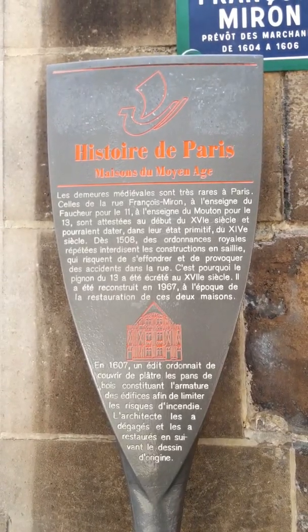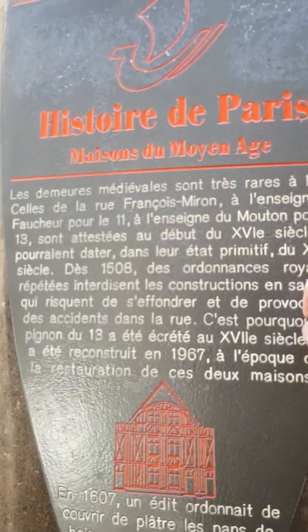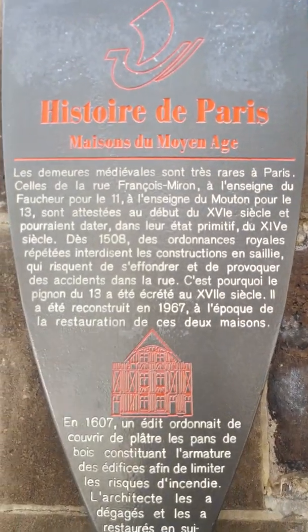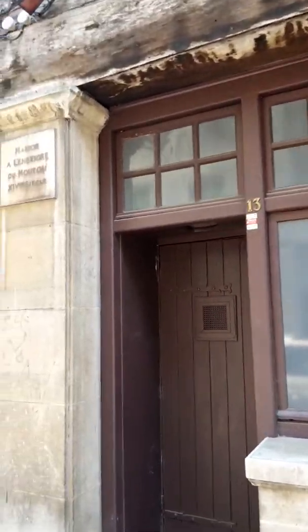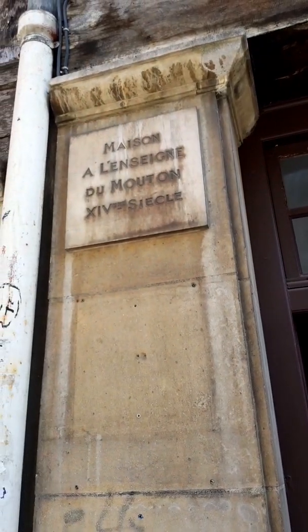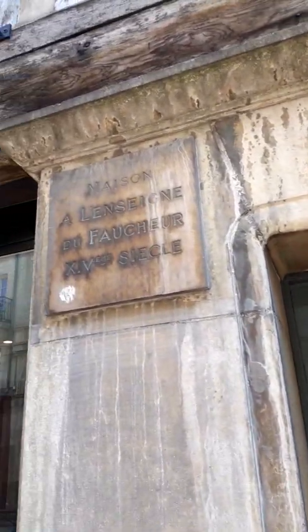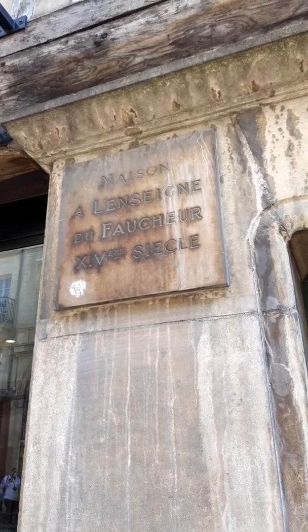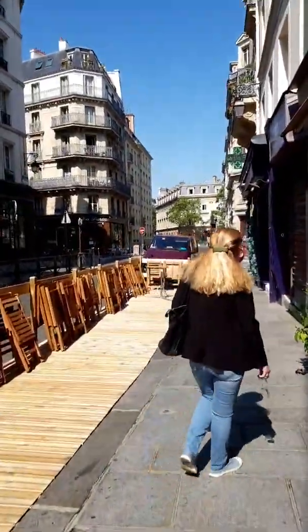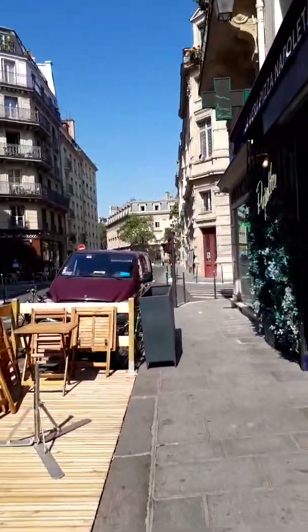Okay, so these houses were built 14th century. That's a really long time ago, so in the 1300s. So there are two buildings that still exist here. This one is Maison à l'enseigne de Mouton. Okay, so the maison under the sign of the sheep. And this one under the sign of the fauché, which is like a mower. You know, what do you call it? Old Father Time has a great sickle, that's it. Fauché, someone with a sickle.